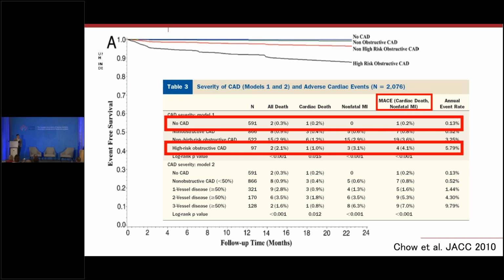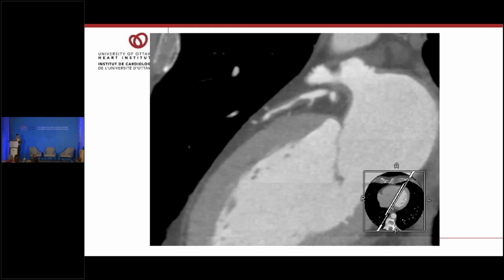And if you look at the cardiac deaths, there was one cardiac death. So the interesting story is this was not an ischemic death. This was actually a patient with cancer, cardiac cancer death. So unfortunately, we didn't define ischemic cardiac death as an outcome. Otherwise, it would have been 0.